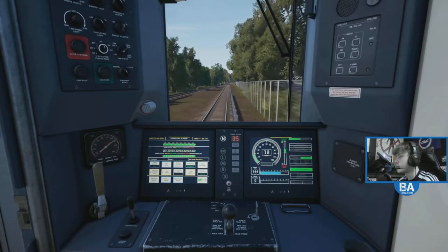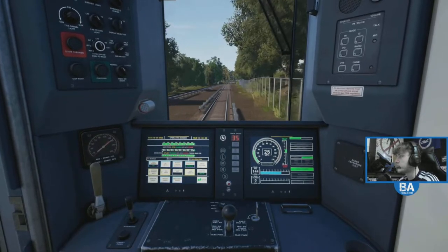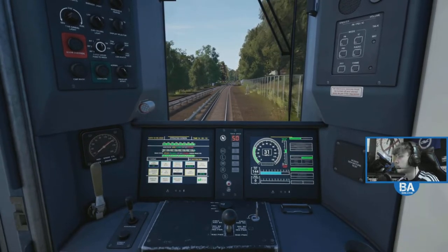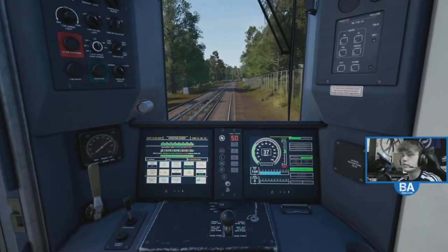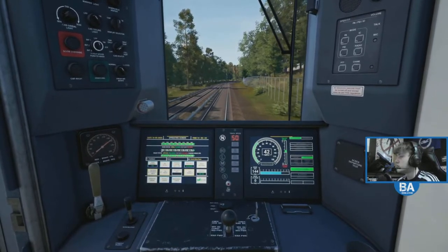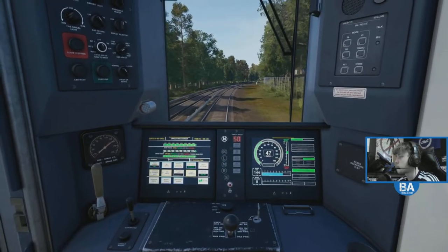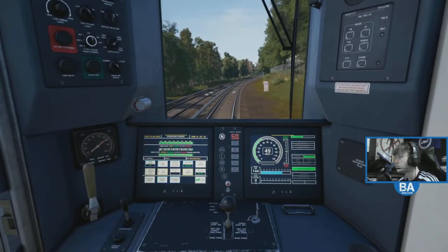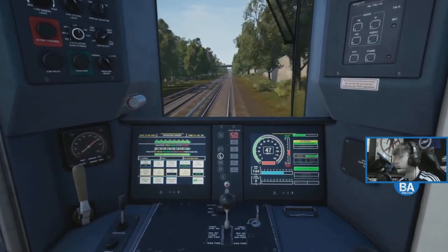Got track speed now, 35. Better getting that up. 50 now. Lovely, up we go. I think it does go up to 60 again, I think it goes up to 60 around here. Let's have a look. Is it going to go up? Oh no, down to 45. Okay, it doesn't go up to 60.